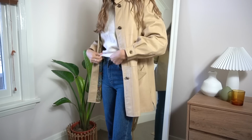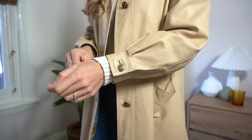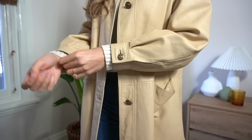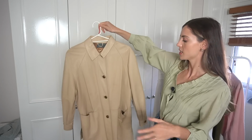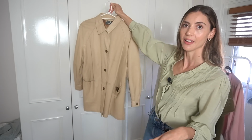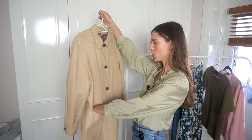Like when I think of leather jackets, I always just think of black leather jackets, and black is something that I've been trying to steer more away from. So bringing a cream leather jacket into my wardrobe, it brightens it up a bit. And yeah, I'm really happy with this. And oh my God, these pockets are huge.